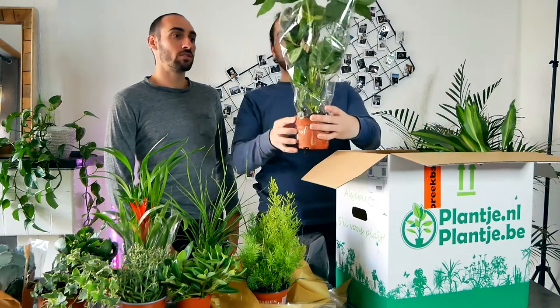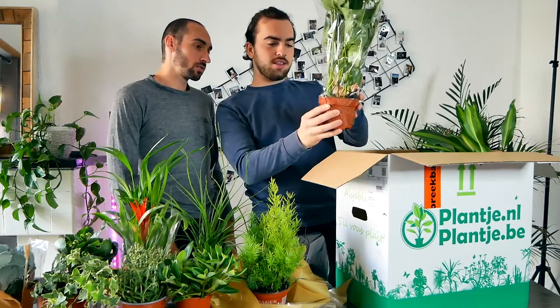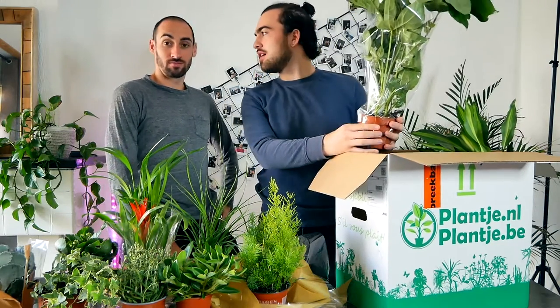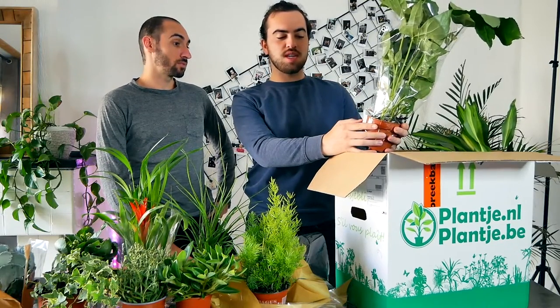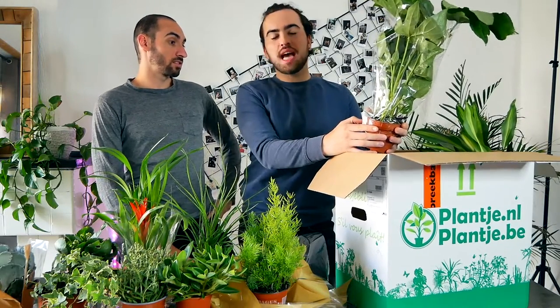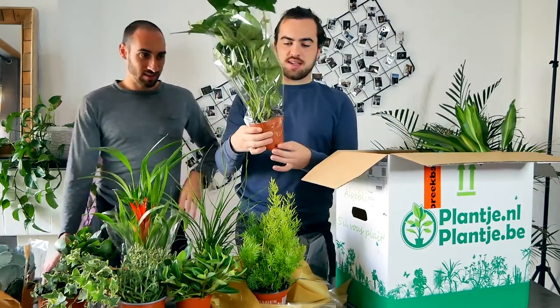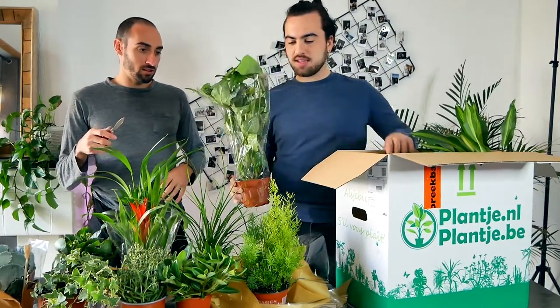That's also really pretty, this. The plant passport says it's a Fatsia Japonica. So it's a Japanese one. Yeah, Japanese. Fatsia Japonica. It's cool. Let's try to... Here, I'll cut. Should I cut it or not? Yeah, you can cut it.